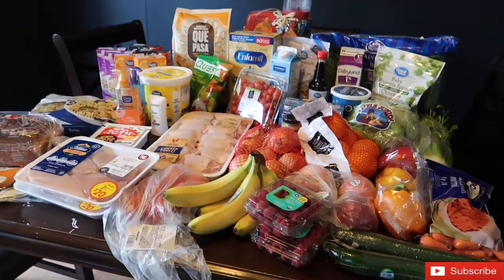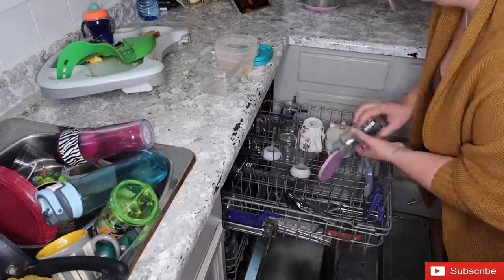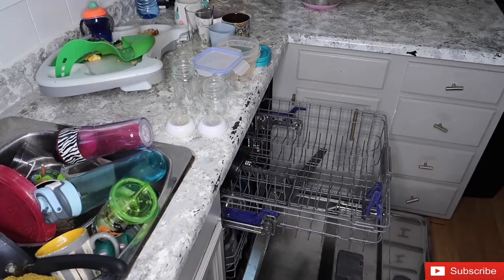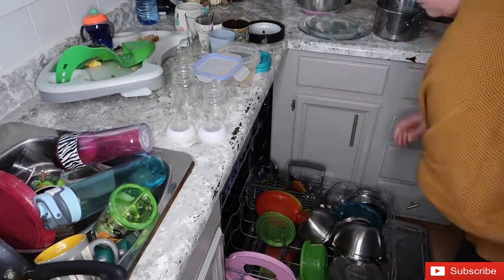So anyways, let's get into the cleaning now. I am going to start to go through my evening cleaning routine with you guys. Typically this would all be done before dinner. These are actually dishes from earlier in the day that I'm going ahead and doing. So I'm unloading the dishwasher.